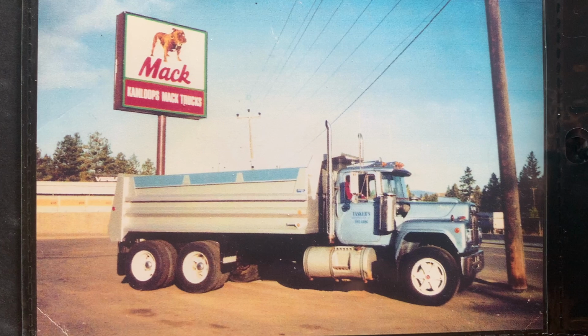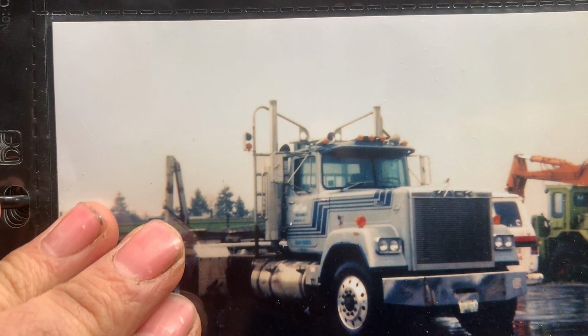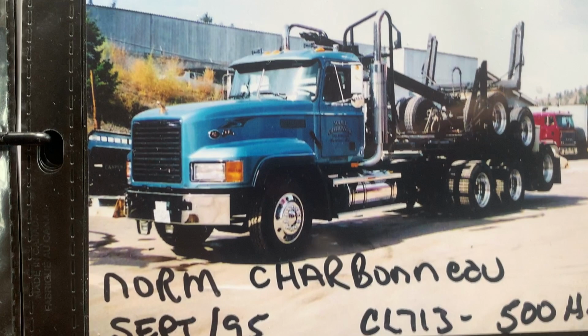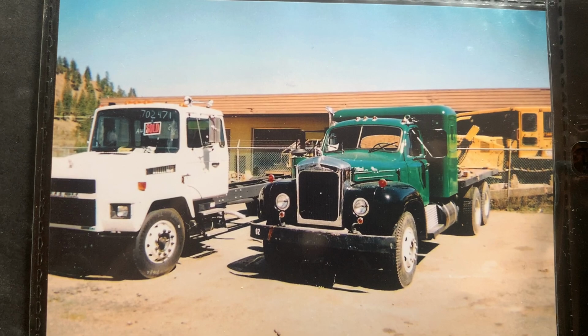I got to go to the Mack dealership a lot because we had a couple, or my dad did when I was a kid. The F700, the old Haymack, the cab over, 1964. And then we had the 1971 or 72 R600 Mack. So the dealership we dealt with was in Langley on the bypass. It's called Mainland Mack.